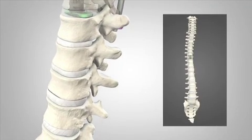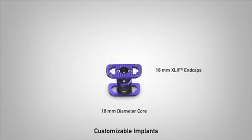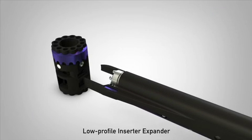This cage is amazing. The cage is a wide footprint, very stable, and you get in and out very easily. I can flow to the surgery with no problems. The profile of the implants are amazing. The mechanism of expand is smooth. These instruments are low profile, more slim.